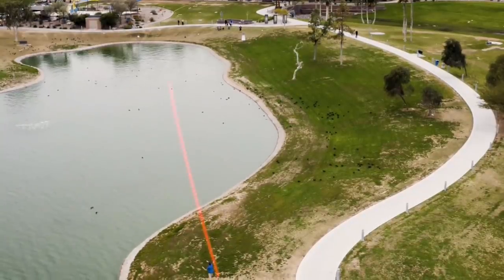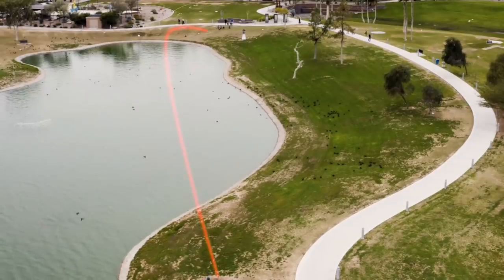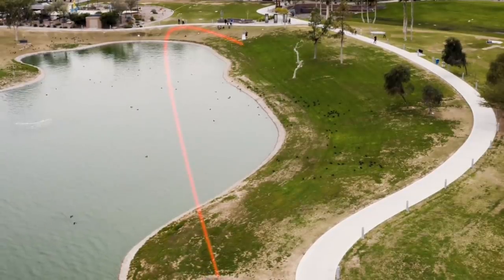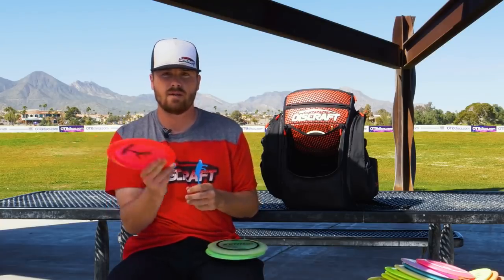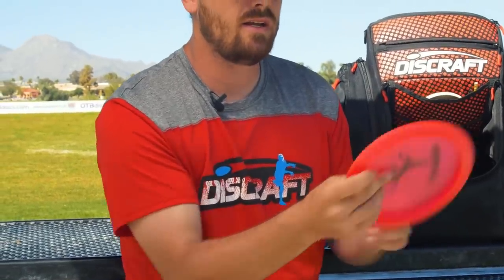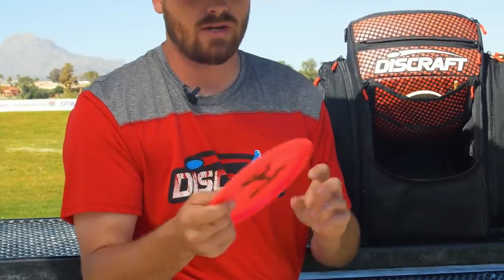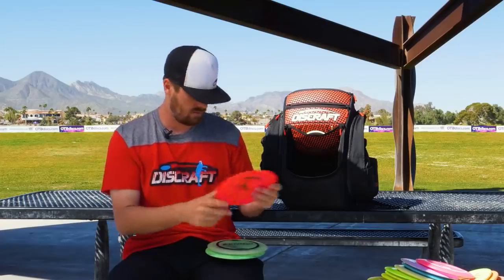Next up is the Z Force. This one's interesting. It's got the Eric McCabe stamp on it. I believe it was his disc, but this disc is perfect for my sidearm. I like to throw it really low with a little anhyzer to flat, and it will always finish to the right. So this disc is one of my main go-to drivers for sidearms.